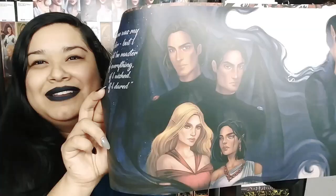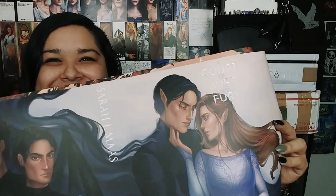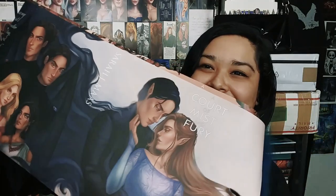That is so sick. We have Cassian, Asriel, Mor, and Amren, and then Rhys and Pharaoh. Okay, this is throwing off my light so much. But there you go. That's so cool. Oh my god, I love these.